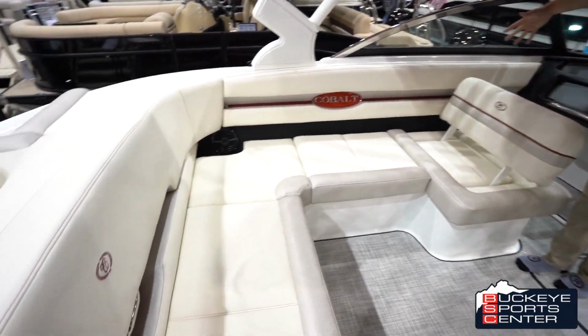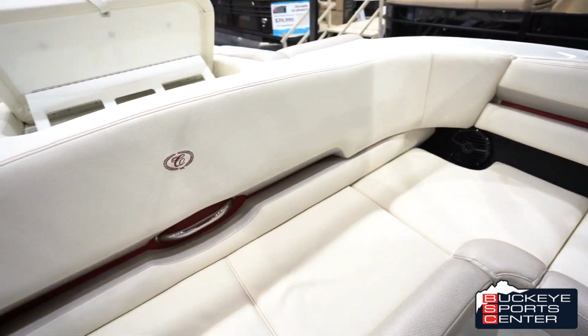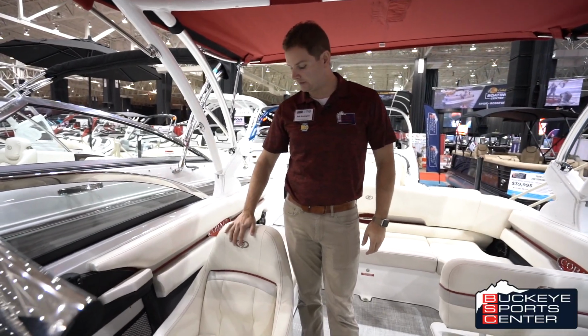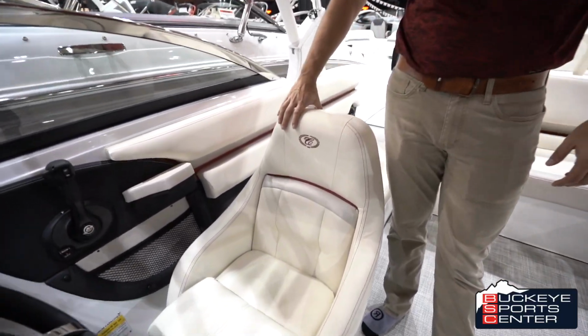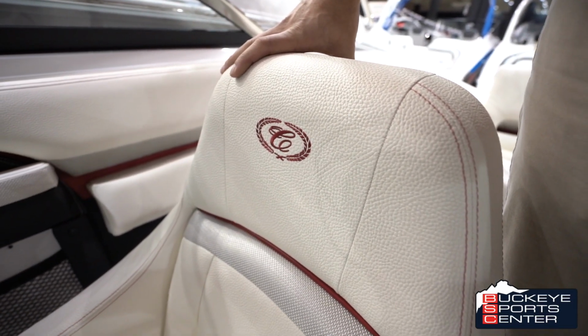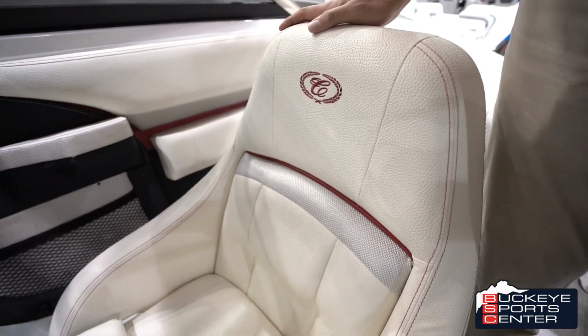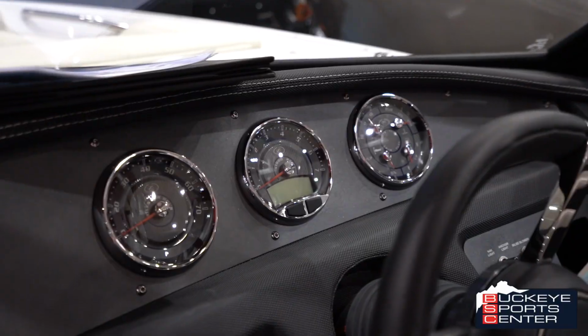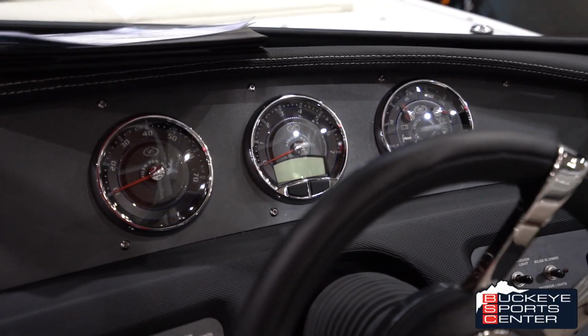But again, in a 23 foot boat, this amount of seating in the cockpit is very unique and definitely more than most. Really nice helm seat here, and this gives you a good idea of just the really high-end upholstery that Cobalt uses all the way throughout the line. Just a beautiful fit and finish, easy to clean up, gives it a little bit of texture. Just a great setup, with full instrumentation on the dash.